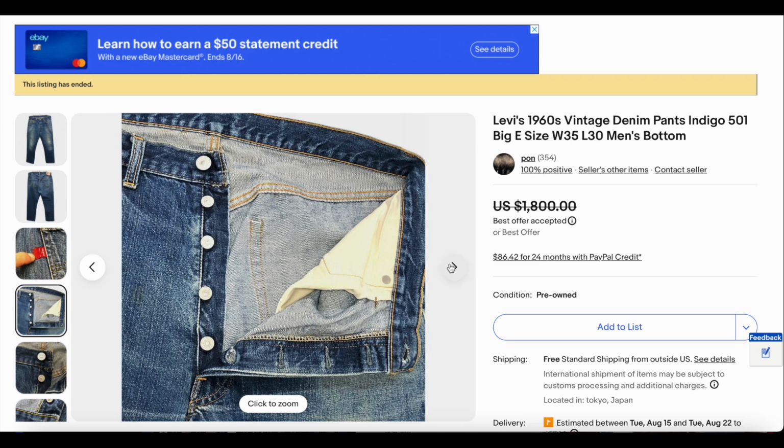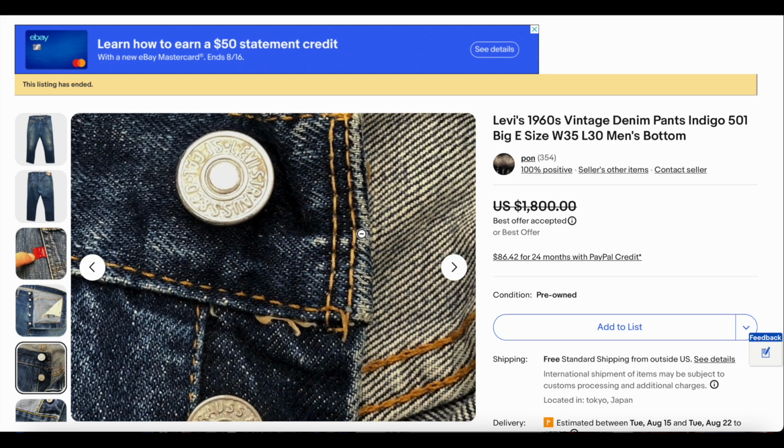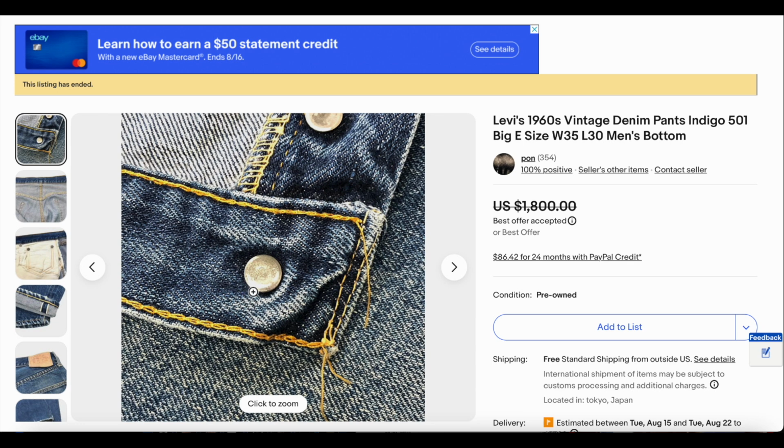So good pair of jeans. The late 60s is not that uncommon to come by, so I think they got a good deal. Very cool pair, so congratulations both buyer and seller.